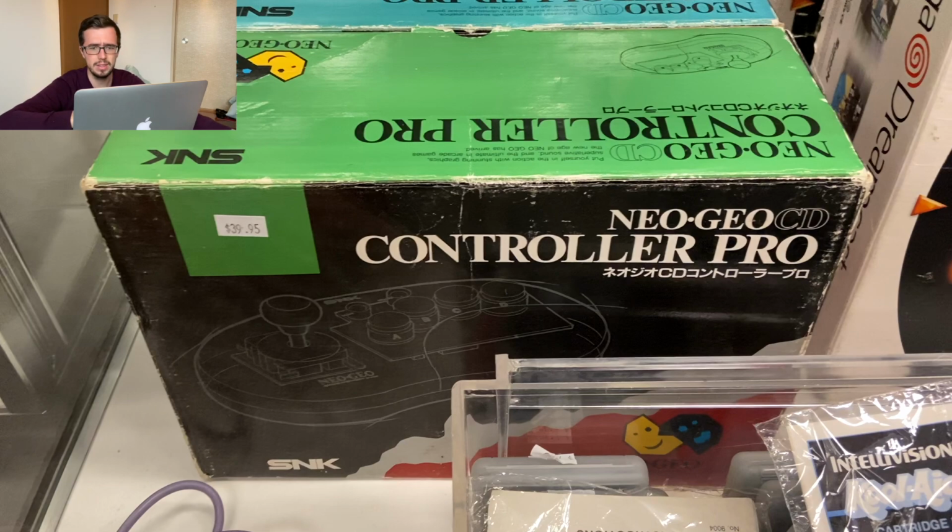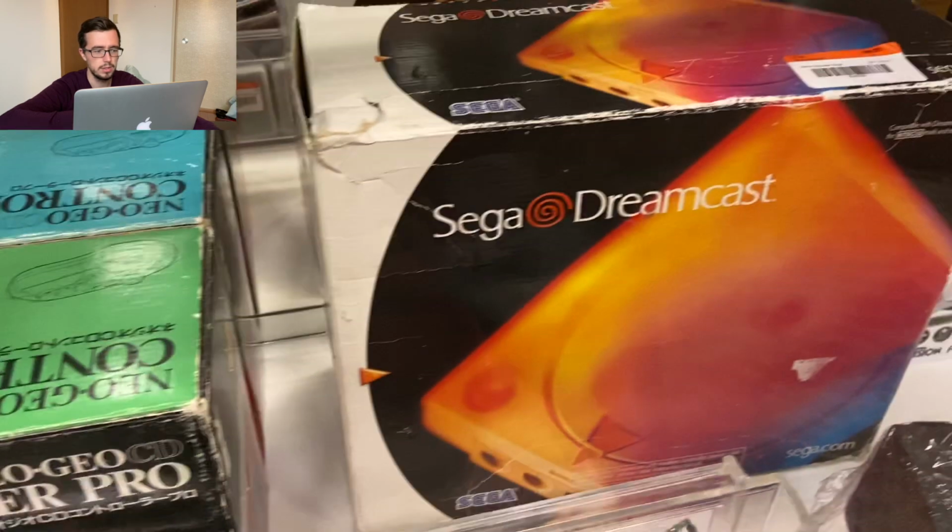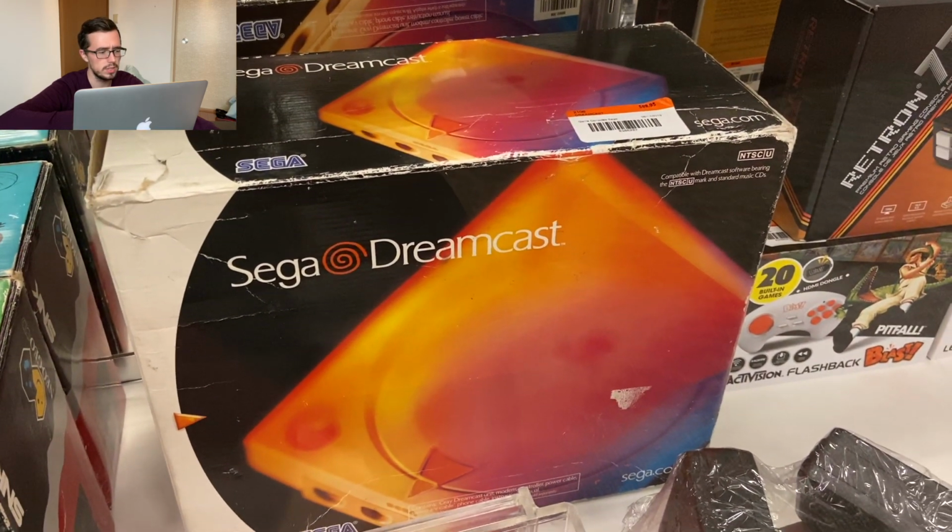The box is not in great condition, and it looks like they have two of them. No, because I don't think that's a mirror. You can tell that up front, it has a very nice green to it, and then the one in the back has been bleached by the UV lights or whatever. Yeah, hold on, let's look at that. Oh no, it's not a mirror. Okay, that's weird.